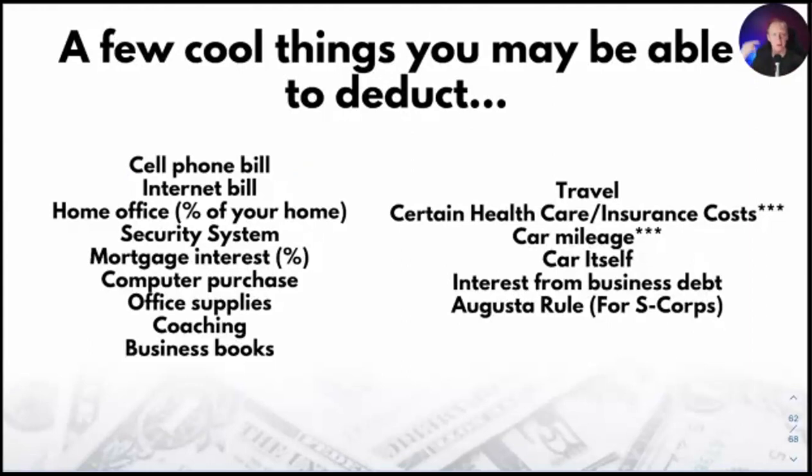Or maybe you need to up your level of financial stewardship and get a real handle on this stuff so you can challenge your people appropriately. There's stuff like if you have a home office, obviously you can deduct a percentage of that. Computers, office supplies, business coaching, business books. There's specific rules around travel. There's certain healthcare insurance costs that you can write off. There's car mileage. A lot of people buy cars through the business themselves.